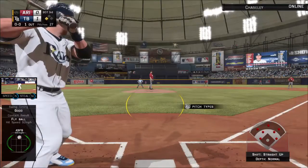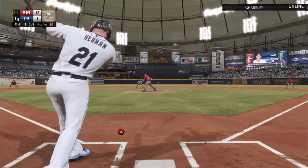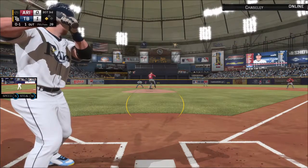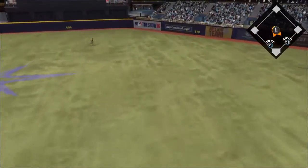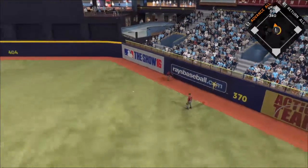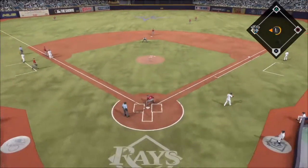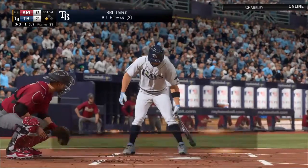B.J. Herman will stand in, looking to make this a 2-0 game if he can perhaps get a ball airborne. And this pitch just about saws him off as he can't get extended at all. It's strike 1. He goes the other way as this is hit in the air toward the gap in right center. And this is into the alley and ought to be good for extra bases. They'll cash in here as the run is in to score from third. It's a 2-0 ball game. And he is in at third base with an RBI triple.